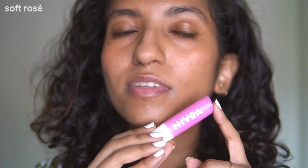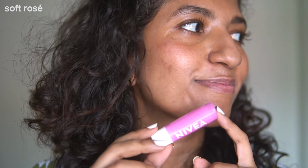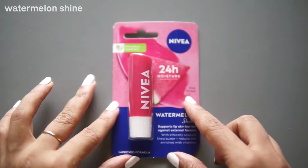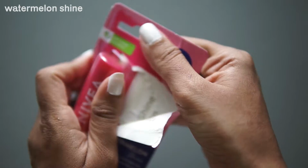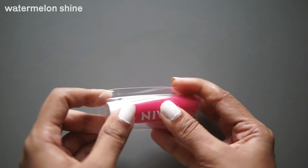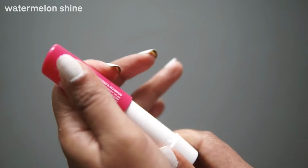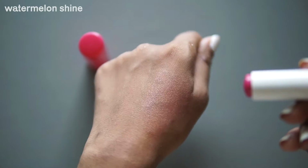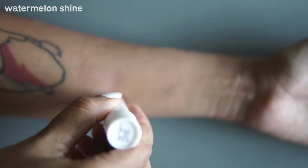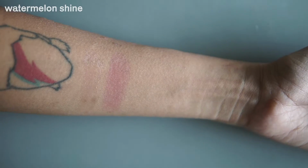I know that there is some light pink pigment, but I cannot get it to show up on me at any level. My grouse with Watermelon Shine is that watermelons are not pink. However, if you look at the packaging, it is pink color, and it does say clearly that it is pink tinted. It's sort of a bright fuchsia cerise kind of shade in the bullet, and when I put it on my skin, it is visible.